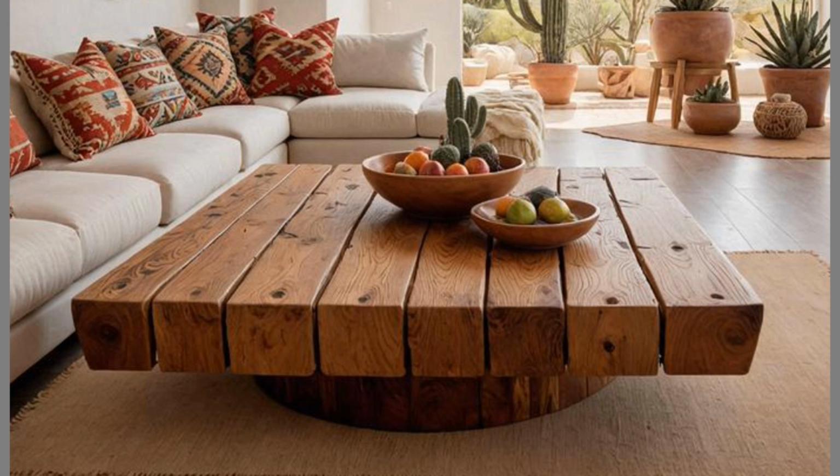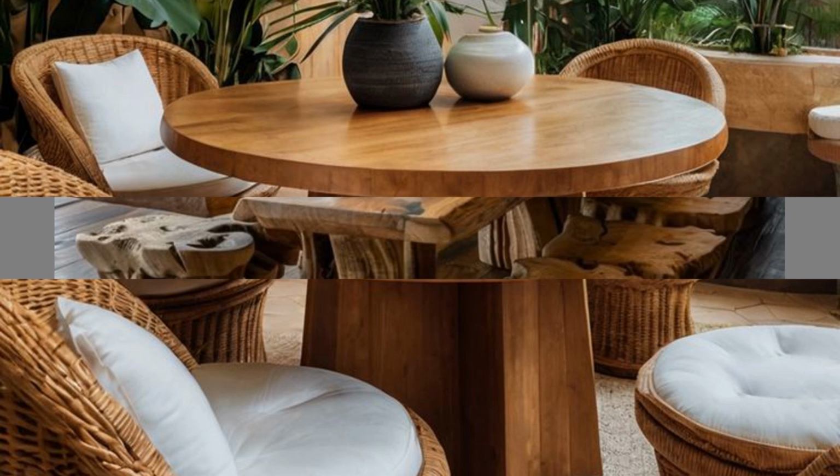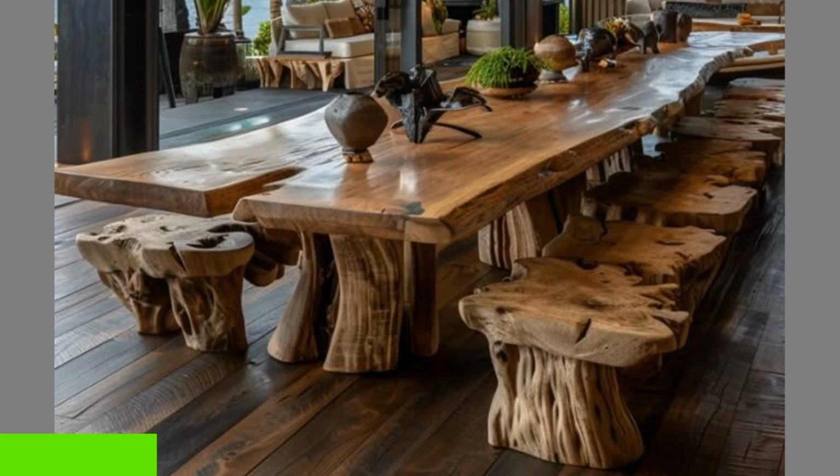The beauty of these projects lies not only in their visual charm, but also in their sustainability. By using reclaimed or scrap wood, you're giving new life to materials that might otherwise go to waste, reducing your environmental footprint while filling your home with handcrafted treasures.